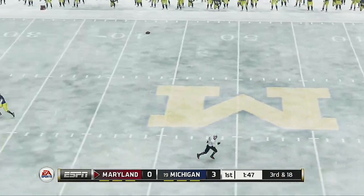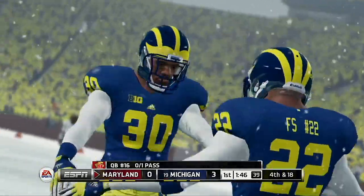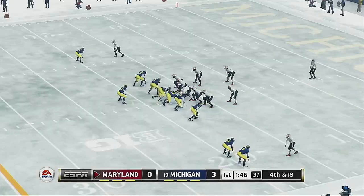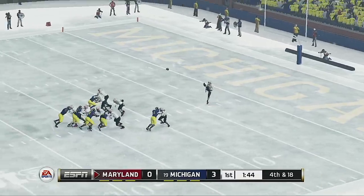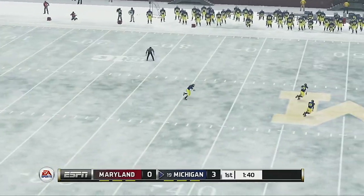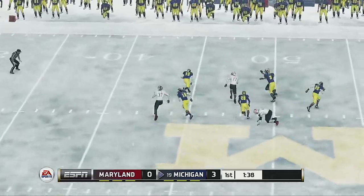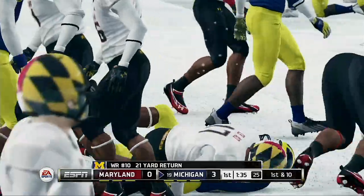Under heavy pressure, he sails it long. Doesn't get there. And the safety comes up with a nice play. These safeties are not only physical, but here showing the athletic ability to get a hand on the ball. That is great coverage. He gets it away. This is a really nice punt. He's at midfield. He makes it to the 45-yard line.